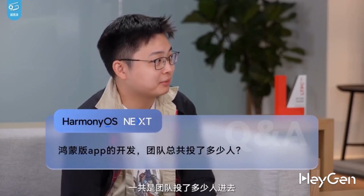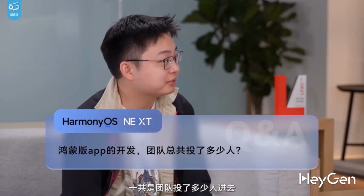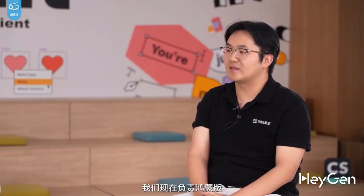How many people did our team invest in the development of the Harmony version? The entire business team has about 12 people, and there are about 5 people in R&D. We are now responsible for the Harmony version, and there are about 10 people, about 4 or 5 people in R&D alone, and there are also some testing or design students, including product students, about a dozen people in total.